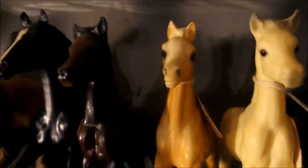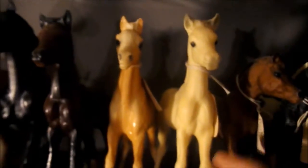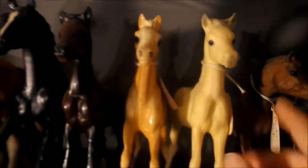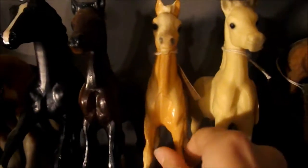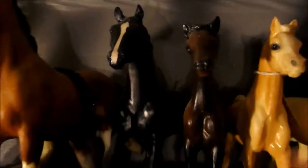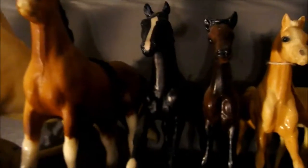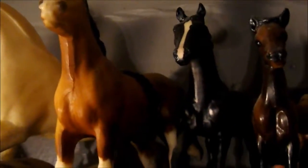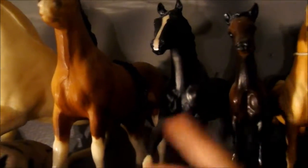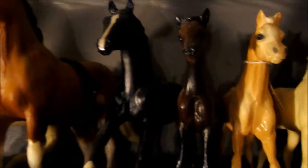Then we get to my adorable little Arabian foals here. These are the older ones, and they are so cute. I love the little white one. And then this one is a glossy. You can't really see. He's like semi-gloss, I guess. If you can see that, he's glossy. I have the running, I forgot who it was. But I think she's an American Quarter Horse foal. I'm not really sure. But she was a JCPenney catalog sale.